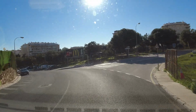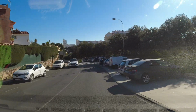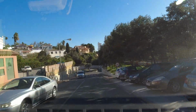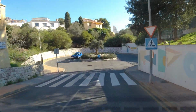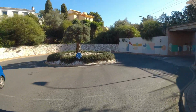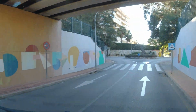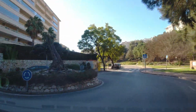Plays as beaches. Yeah, Benalmadena is built on a big hill. It's a very hilly place. So if you've got problems with hills and stuff like that, might not be the place for you. In 50 meters, then the roundabout, take the first exit onto Avenida Air Nostrum.